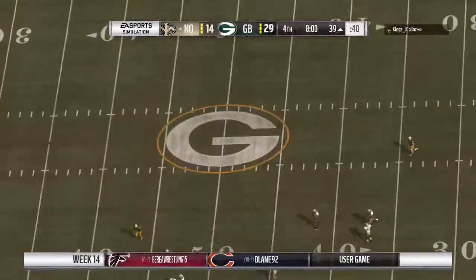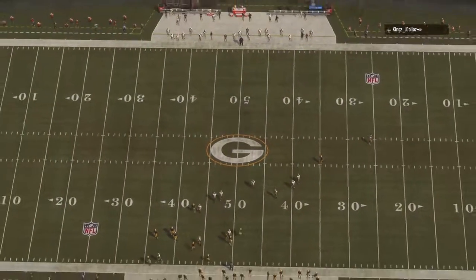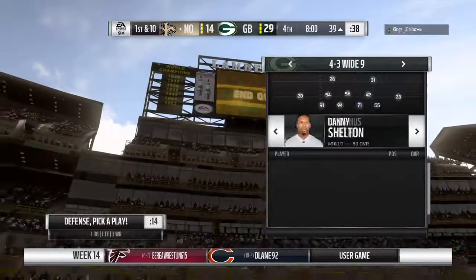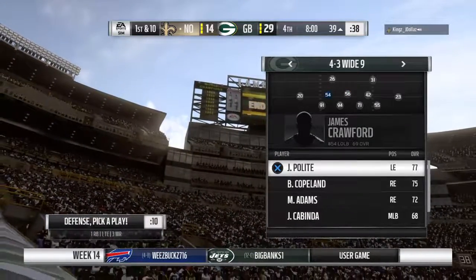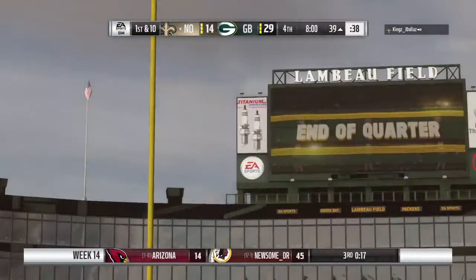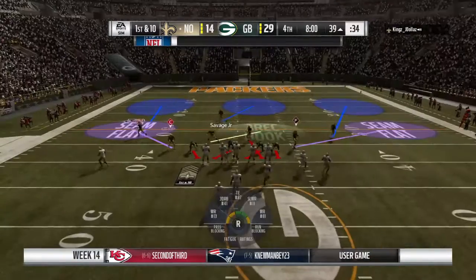And they will finally get him down. How about that return? They'll be set up well as time has run out in this 3rd quarter. So from the 39 now, they'll come up on a 1st and 10.